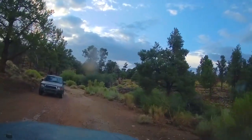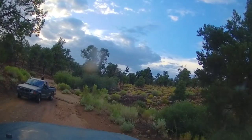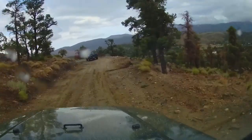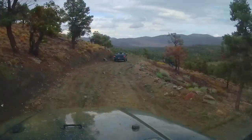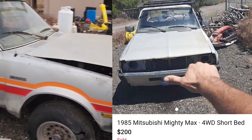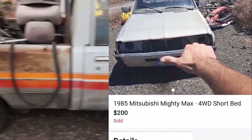Now, I knew I wanted to stay with the Mighty Max platform, not only because I was familiar with it, but also because every single place I went, somebody would come up and tell me a story of when they learned to drive in the Mighty Max. They always had a story, and you never saw them anymore, so it made it kind of unique. I spent weeks looking on Facebook Marketplace, Craigslist, and OfferUp until I finally found one.